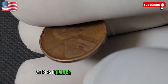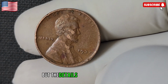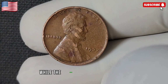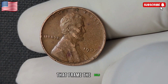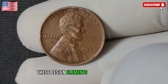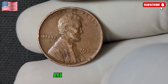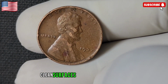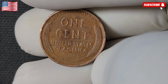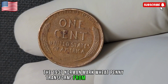At first glance, the 1937 Lincoln cent with no mint mark might look like countless others, but the details are what set it apart. The obverse features the strong, steady image of Lincoln, while the reverse carries the timeless wheat stalks that frame the bold 1 cent and United States of America. These design elements became icons in U.S. coinage. What collectors particularly seek out, however, are coins with crisp detail, clean surfaces, and natural red or red-brown copper tones that have been preserved over nearly 9 decades. When these features are present, the 1937 no mint mark wheat penny transforms from common to elite.